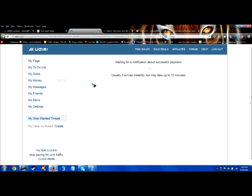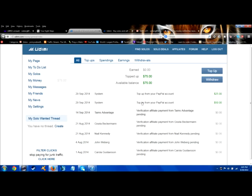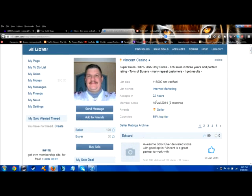So we're just waiting for the funds to appear here. And sometimes they sell solo ad packages less than 100 clicks. Sometimes they sell 50 clicks. Or 75, or whatever. They all sell their clicks in a different amount. And so that's why I went and topped up my account another $25, because I do want to purchase from this person and test out Vincent Crane's list.